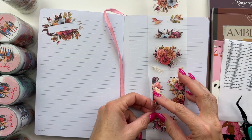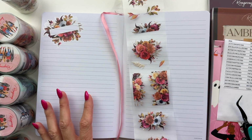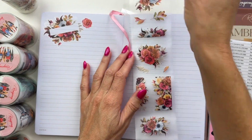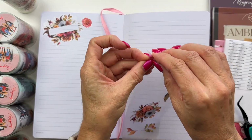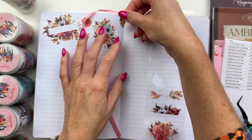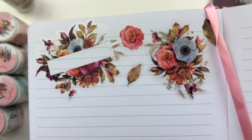So let me add on a couple more of these. Go down here. And how many did I say I could fit? 1, 2, 3, 4, 5, 6, 7, 9, 10, 11, 12. So 3 per page I have to be able to squeeze in here. So I'll just put a few stickers from each one like that. I love that this is matte and clear. Let me show you up close. Look how cool that is.